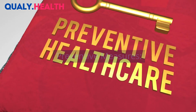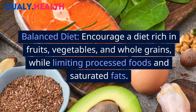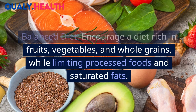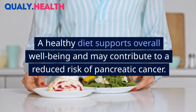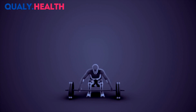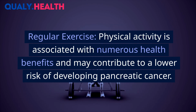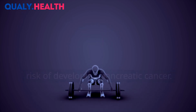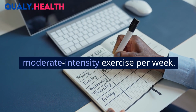Preventive measures. Lifestyle modifications. Balanced diet. Encourage a diet rich in fruits, vegetables, and whole grains, while limiting processed foods and saturated fats. A healthy diet supports overall well-being and may contribute to a reduced risk of pancreatic cancer. Regular exercise. Physical activity is associated with numerous health benefits and may contribute to a lower risk of developing pancreatic cancer. Aim for at least 150 minutes of moderate intensity exercise per week.